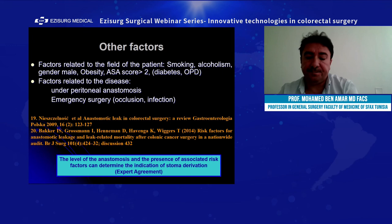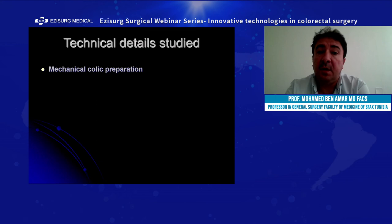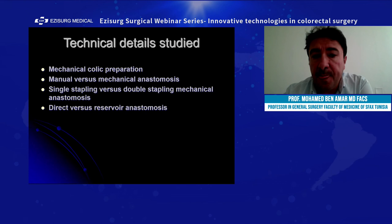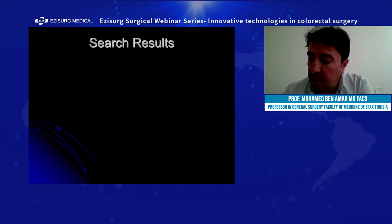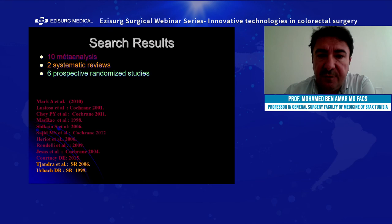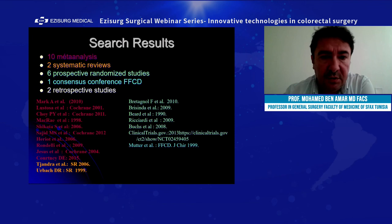Part two: the technical details that reduce the rate of anastomotic leak. The technical details studied were colonic preparation, manual versus mechanical anastomosis, single stapling versus double stapling mechanical anastomosis, direct versus reservoir anastomosis, laparotomy versus laparoscopy, intraoperative testing of the anastomosis, stoma derivation, pelvic drainage, and other technical devices like the device described by Professor Andreas. We find 10 meta-analyses, two systematic reviews, six prospective randomized studies, one consensus of the French Federation of Digestive Cancer, and two retrospective studies.